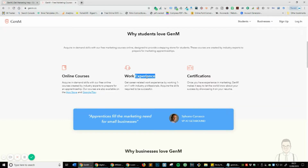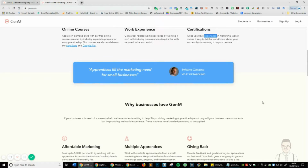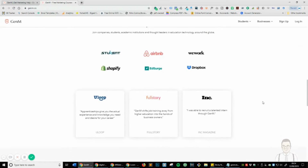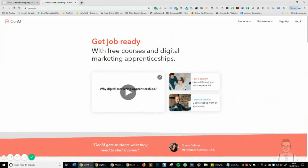So you also get work experience. That whole "we need you to have work experience" problem. So you get work experience from this, and you also get a certificate, which is really nice, just basically from GenM saying that you've successfully done what they approve. This is a certified website, so it's going to mean quite a lot to have that extra bit of confirmation that you can do what you do. And you've got all the testimonials and so on, but I'm sure you just want to jump in and see what's going on.